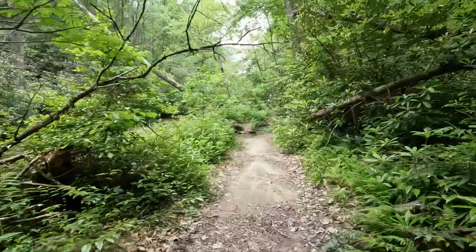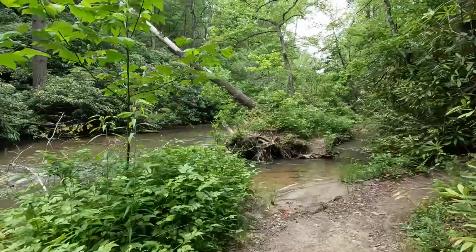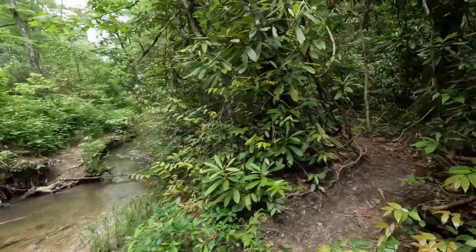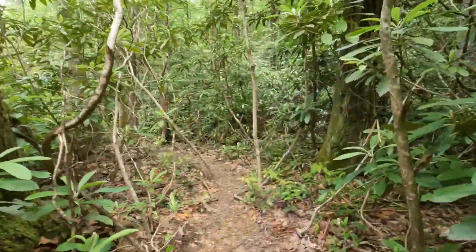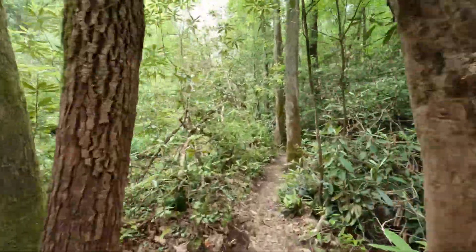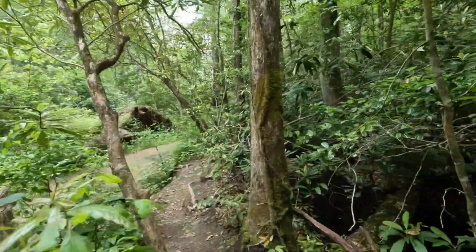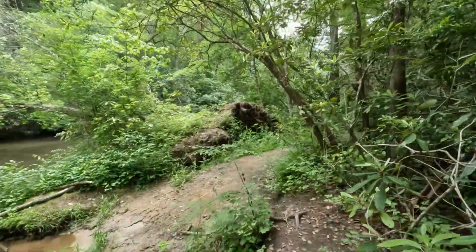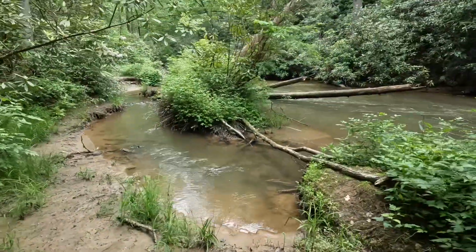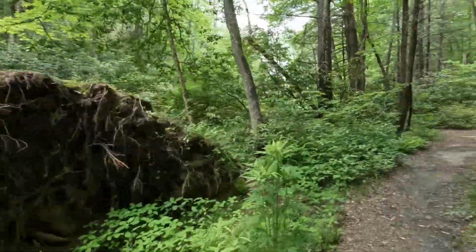Looks like we're coming up on a little area where we can see the creek better. Right through here. And I think people have cut a path through here. That used to be the path where that water was running through. Very interesting. There's actually water on both sides. Yeah, because that used to be the path coming through here, and it's somehow gotten washed out. Just turned over trees.